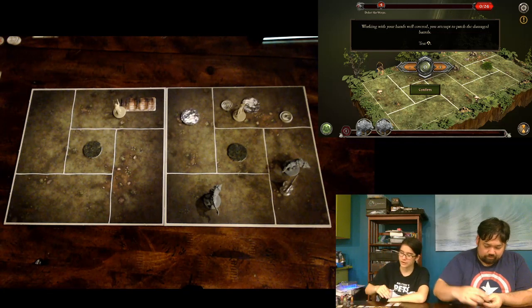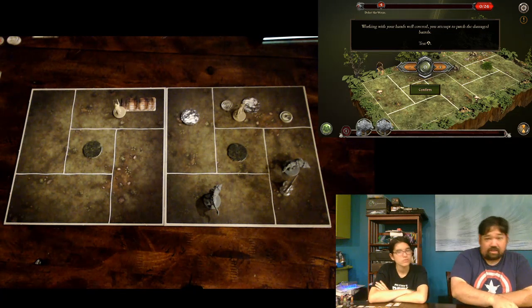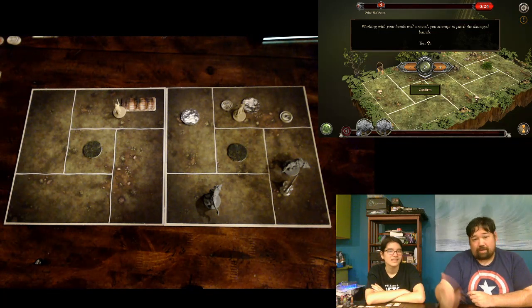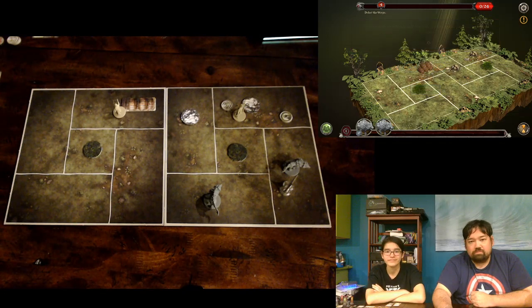Beravor is the all-around character who has like 3 in everything but wit. Well, I got 1 success, but I will go ahead and use the inspiration that I got to turn one of my fates into a success. So I'm only going to get 2. Let's hope that's enough. Not this turn. Not this turn.